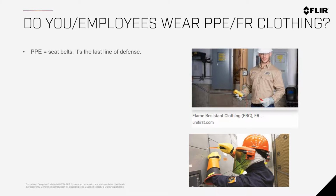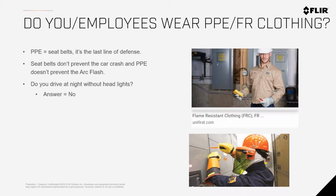We all think we're confident drivers, we all think we're good drivers, we obey the laws of the road, but you never know what else is out there that might hit you. So you put your seatbelt on as a last line of defense. The seatbelt doesn't prevent a car crash. Just because you have a seatbelt on doesn't mean you're not going to get in a car crash. And the same thing with PPE, it doesn't prevent arc flash, for instance. You put the PPE on in case there is arc flash out there, but putting your PPE on does not prevent arc flash from happening.